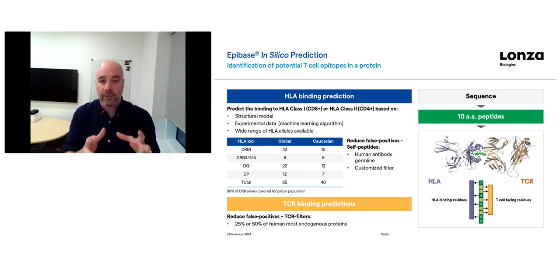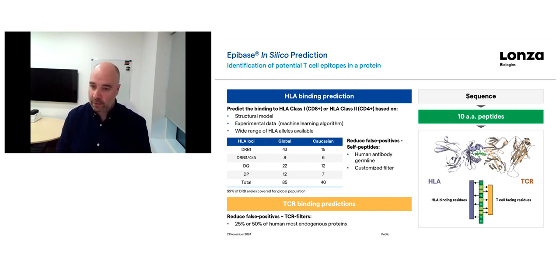We know that not every ten-mer exists when it gets naturally processed and presented within the immune cells, but that's very difficult to predict. So we can't currently predict that very accurately, but we know not every ten-mer will exist. So we're looking at predicting binders that may not be able to bind once they're naturally processed within the immune cells. And we also know that obviously we're not predicting T-cell receptor interaction and T-cell activation here.